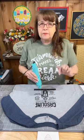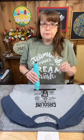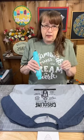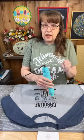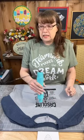A little tacky. The reason we want it dry is when we go to heat set it, if my iron scoots just a little bit and the ink isn't dry, it's going to smudge the ink. So we want that ink as in place as it can be before we go to heat set it.